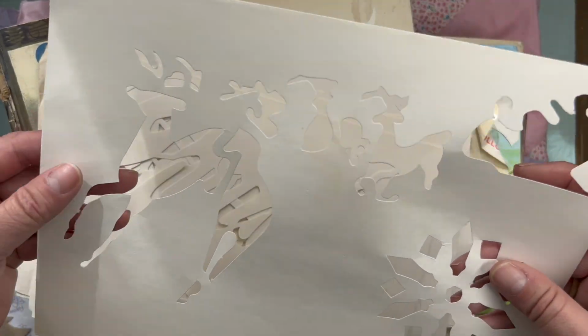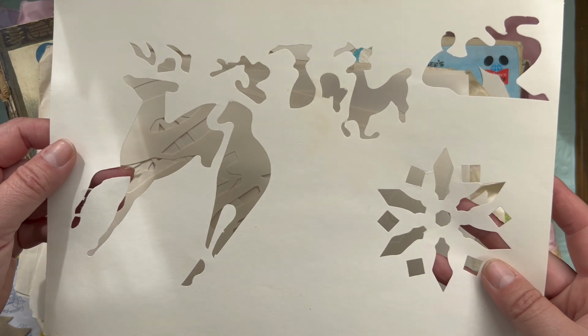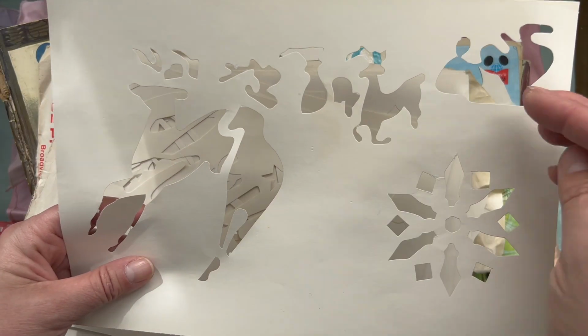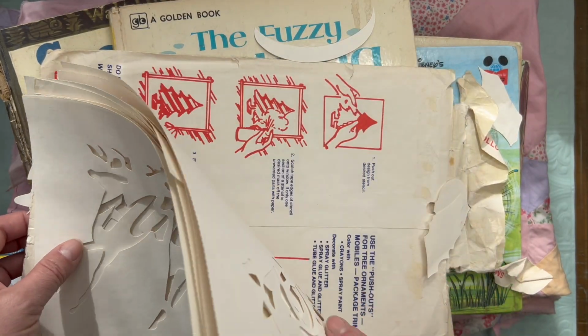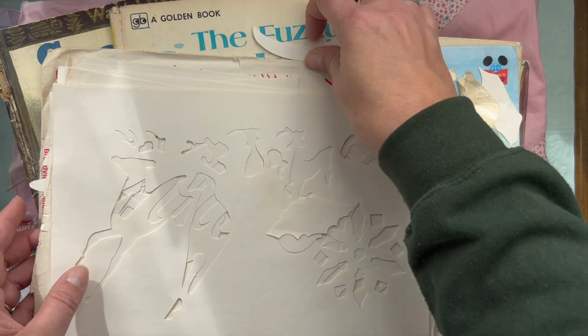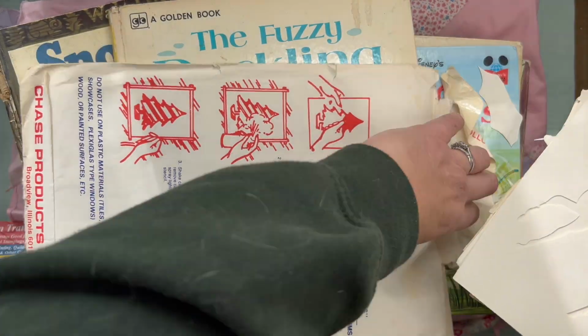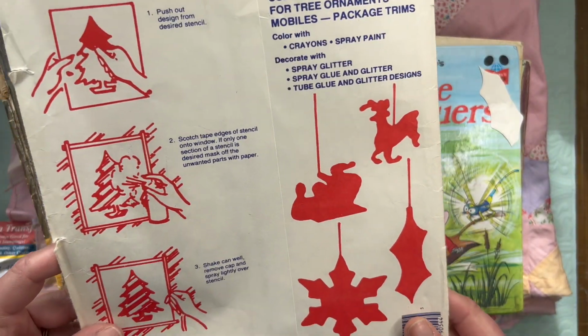I remember this one. I always thought these reindeer were so odd because they look like they're missing some legs. But you get the picture that it's Santa's reindeer coming at you. Anyway, I thought that was fun to have another set. And these are white. Mine are just yellowed with age. I don't see a year on this one.